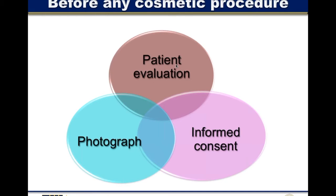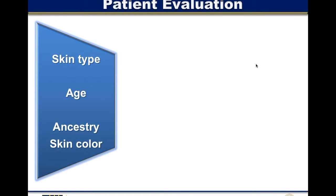So these three things are critical. And the patient evaluation includes, do they have realistic expectations? If they come in with a picture of Angelina Jolie and say they want to look like Angelina Jolie, it's not going to happen, or whoever your famous actor is. But you have what your basic architecture is. You're born with it. It changes with time. I think Dr. Shinobe has talked about it. If not, we can talk about it in another lecture.